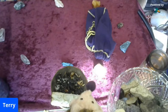So let me see what aspects of this I can look up. Now, aside, Susan, from the possible obviousness of this, is that someone's actually telling you what is going to happen. And God forbid it does happen, but this might be a premonition you're being given. But if not, here's the interpretation that I can come up with.